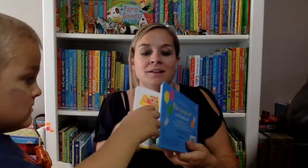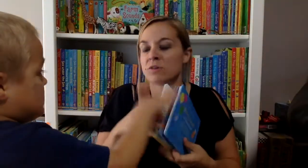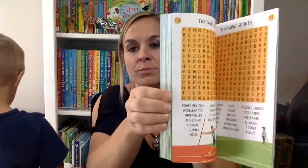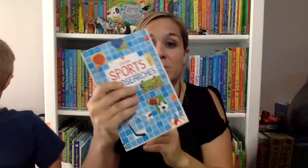You're right. So lots of fun little pages of things that you can talk about. We've got one on this one. I know, you can sit and look at it. Then we have lots of different crossword books, but this is the first word search book that I've seen Usborne have. It's all about sports, and it's going to be perfect. We're headed off on a road trip tomorrow, so I'm definitely bringing that along with us.